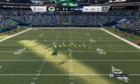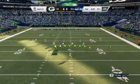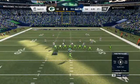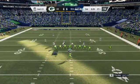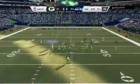Here we go. Mike 42. Mike 42, check. Check. Watch the run. He's crashing.